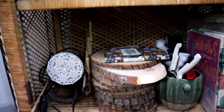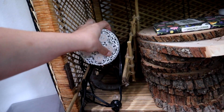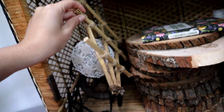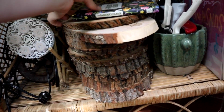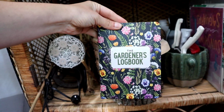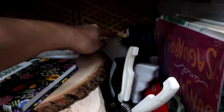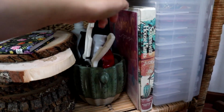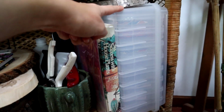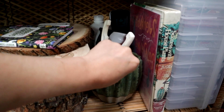And then down here, I'll quickly show you what I've got going on. I have a little plant stand. I have a grow light. I have a little bamboo trellis that I made that I'm not using right now. I have some wood slabs. I have my garden book, my little garden journal where I write down all my seeds and other information. Rubbing alcohol. I have another hydrometer back there. And then I have some art, a book, and my seed storage. And then in here, I just have a bunch of different tools, like a label maker, shears, and then I have a box cutter.